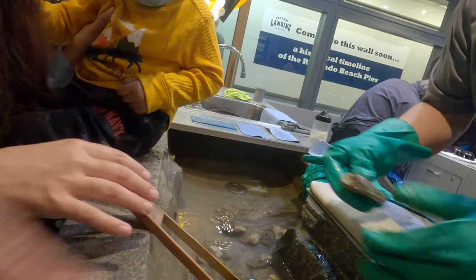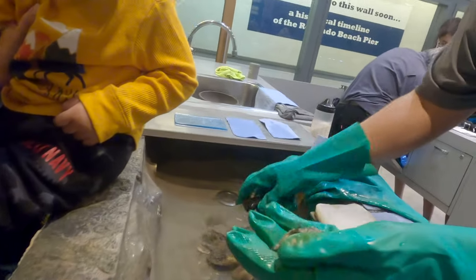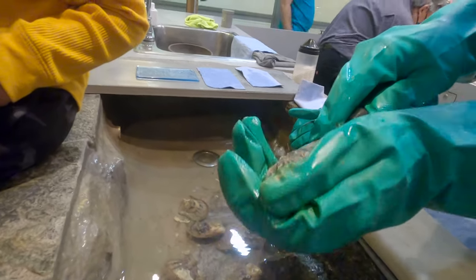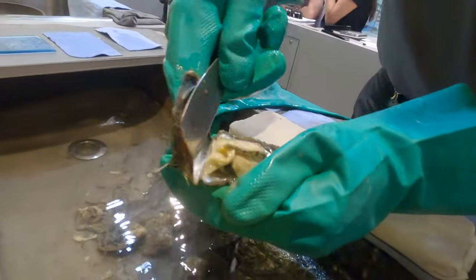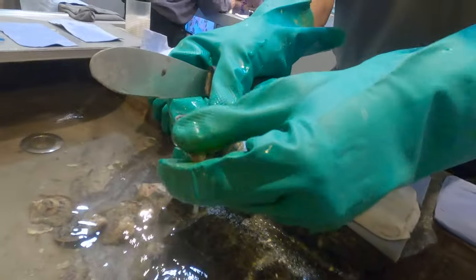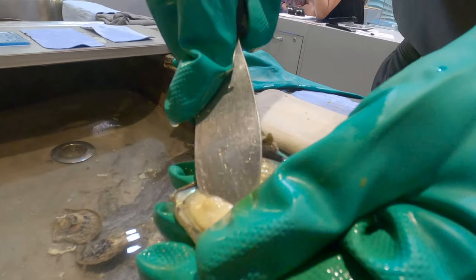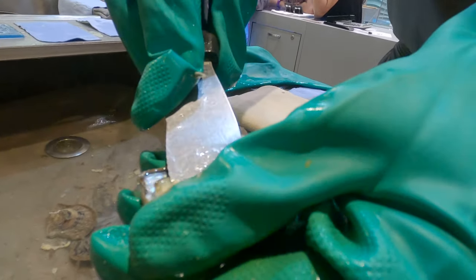Let's see what's inside. We're gonna look right in its tummy for a big pirate treasure. Oh, we're gonna look for something shiny. It's shiny. Oh, I feel something. I think there's pirate treasure down here. Is that treasure? Pirate treasure?